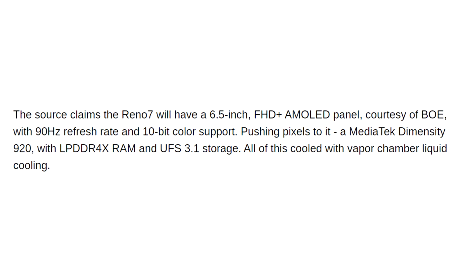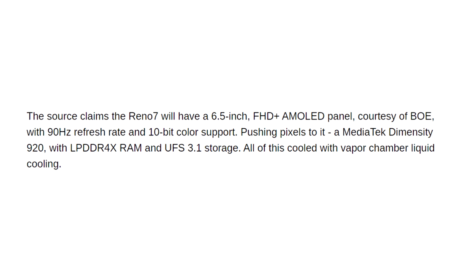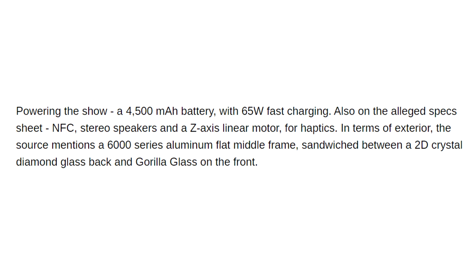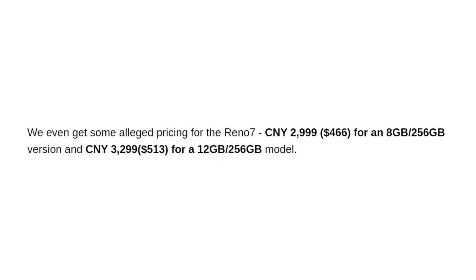Speaking of front, it will have a 6.5 inch Full HD Plus AMOLED display with 90Hz refresh rate and 10-bit color. It also got a 4500 mAh battery, 65 watt charging, NFC, and a Dimensity 920. Now for the price, the base model will start at $470, while the top boy is a whopping $510. And more leaks. Apple's upcoming MacBook Pro models could have a notch on the display.